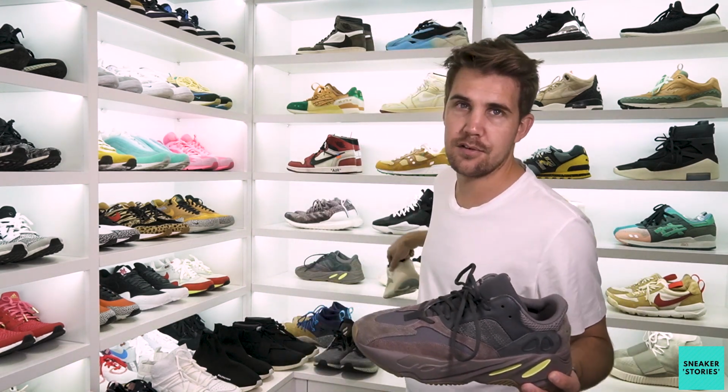Similar speaking, the 700 range over here, this is the V1, but also the V3 as well. These are both two shoes that I'm going to be wearing a hell of a lot. The mauve color on this particular one is really nice for winter. I find this just works with everything. It wasn't too much of a popular colorway with a lot of people, but for me, they're definitely one of my favorites.